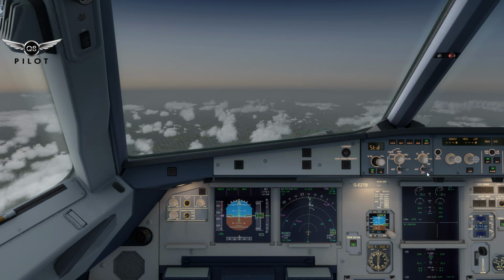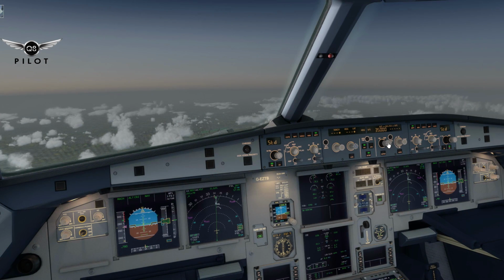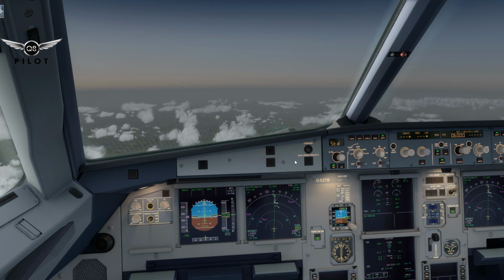Seatbelt signs, auto. Anti-ice, off. Landing information, received. Altimeter, standard. Baro radio, set. Checklist complete.